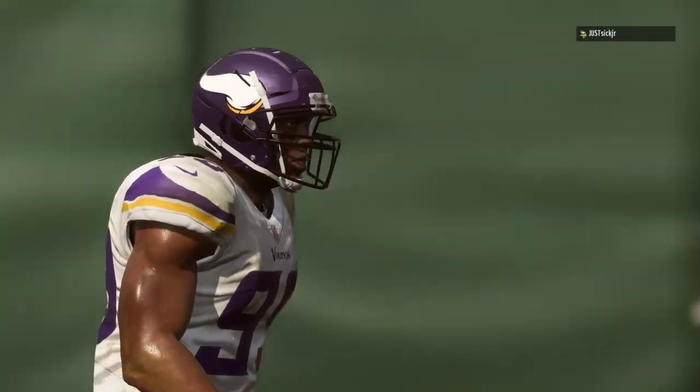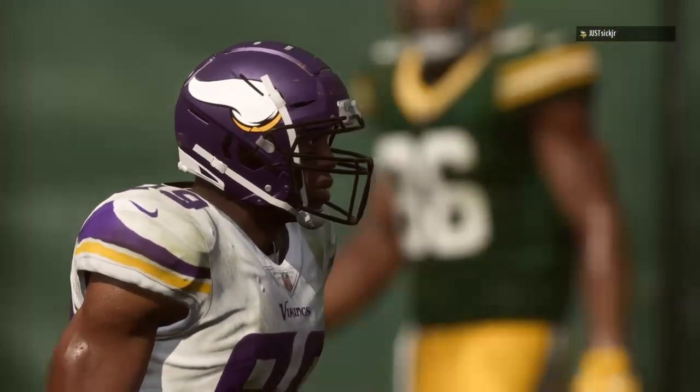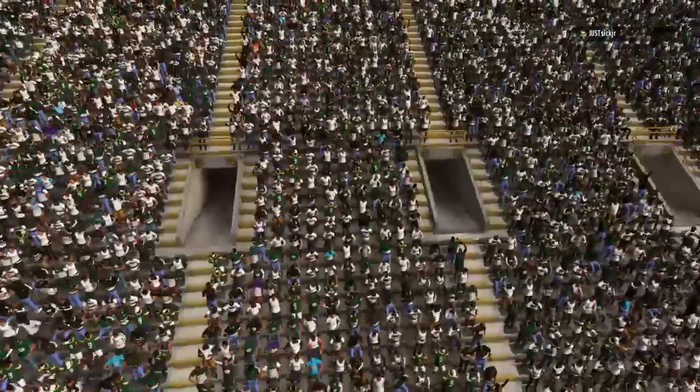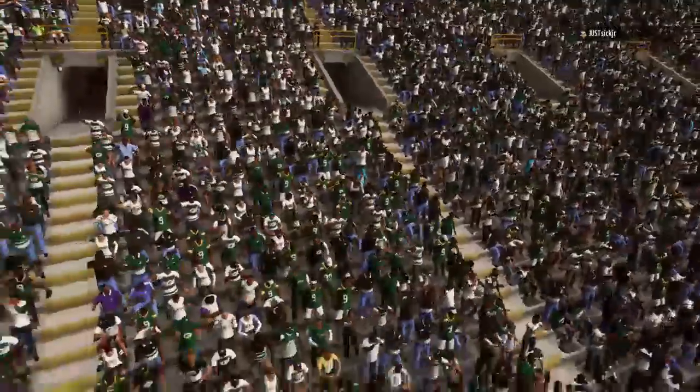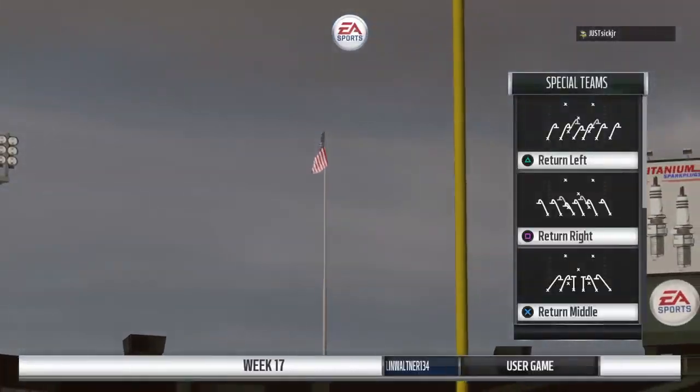As we'll send you down to Orlando, we check in with Jonathan Coachman for our EA Sports Halftime Report. Coach. All right, Coach, thank you, and we welcome everyone back for quarter number 3.